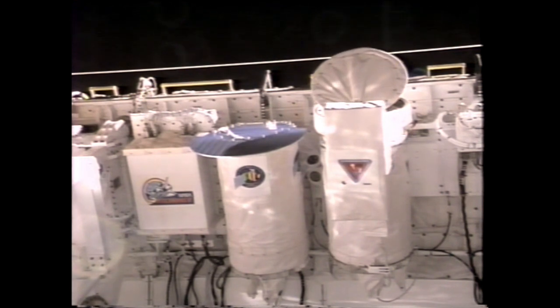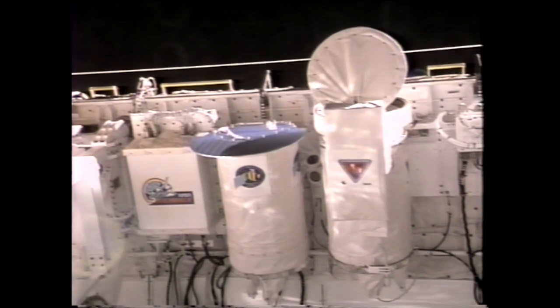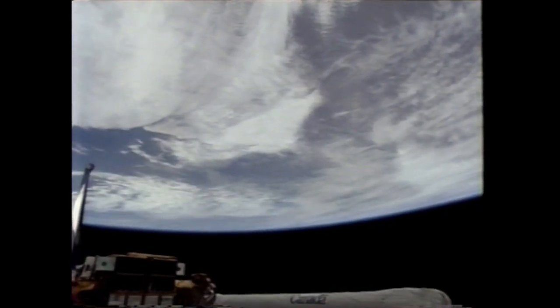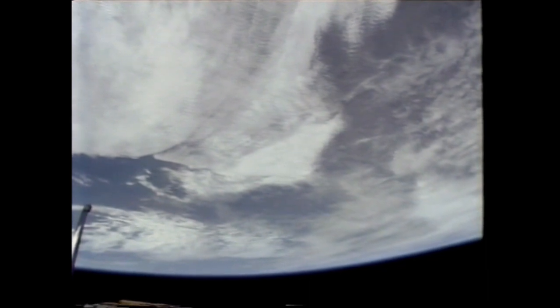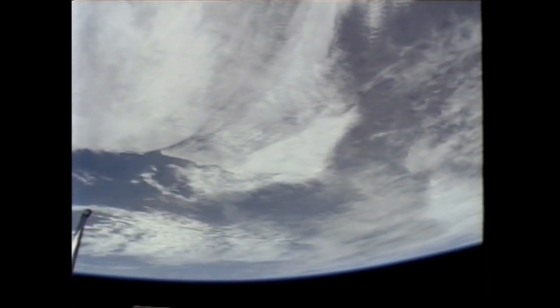This is Mission Control Houston. This television from Columbia's cargo bay showing the shuttle ozone limb experiment as the door opens. The instrument will begin its first observations of the mission. It observes the Earth's horizon from orbit and from ultraviolet light reflected off of the Earth's limb or horizon, gauges the amounts of ozone present in Earth's upper atmosphere.